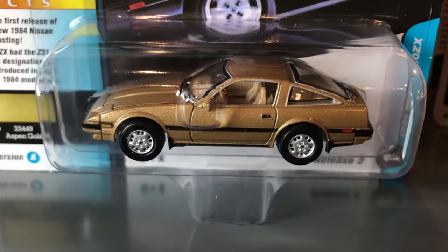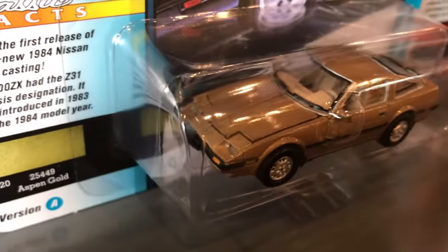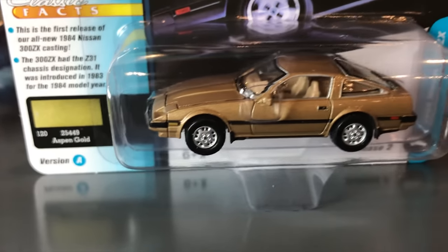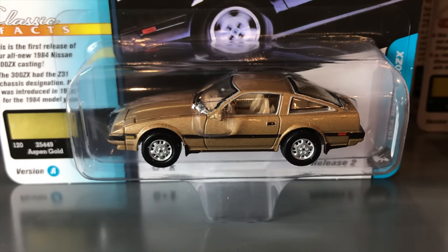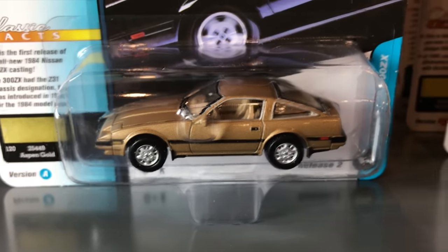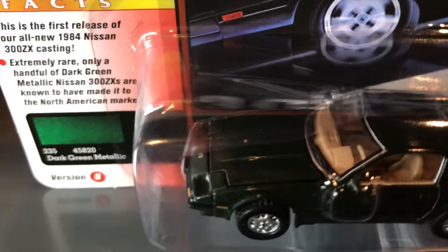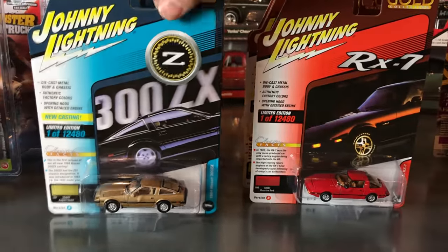First version here is in gold. Again, great detailing on this one. Of course, the first release of this car has gold interior as well, or a tannish gold interior. Newly tooled wheels, all newly tooled on this. Opening hood with that detailed engine inside of it. And we did this second color variation in this dark green. A great color, really, really rare color for these cars. Tan interior with that one, which just looks awesome. And just super good details on this new release.